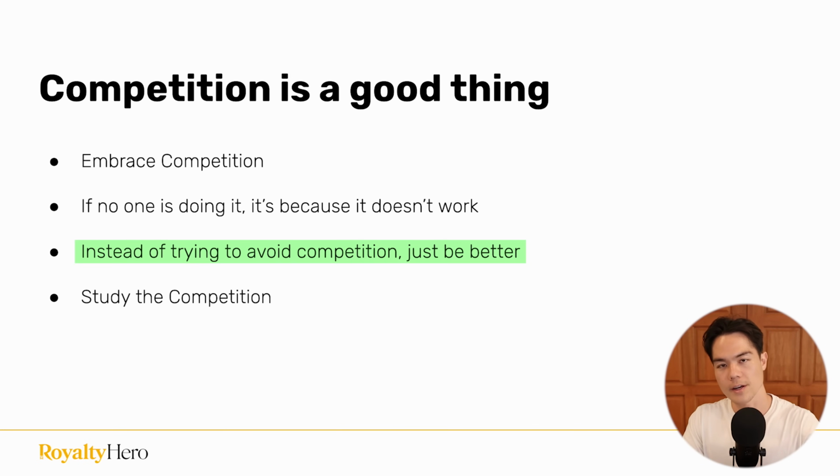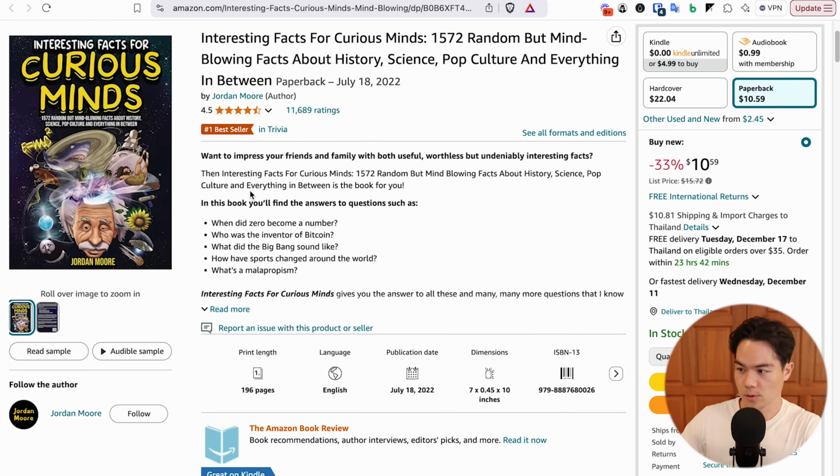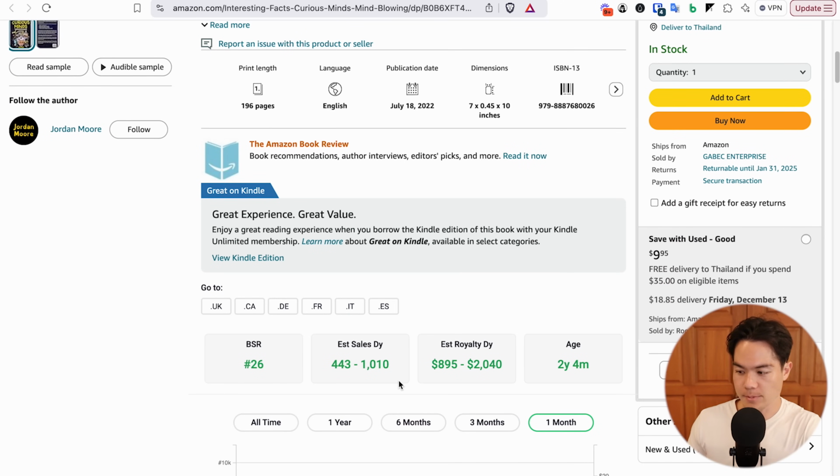So instead of avoiding competition, just go into the same market, but create a better product so you stand out. Let me show you some examples. So we have this book, Interesting Facts for Curious Minds. It's absolutely crushing it, number 26 in the entire bookstore. The past couple of years, this book has been crushing it, right? Making thousands of dollars a day.